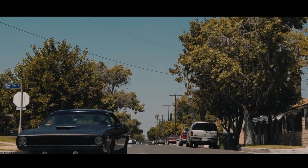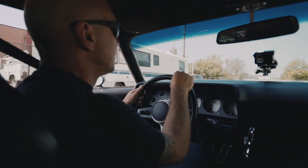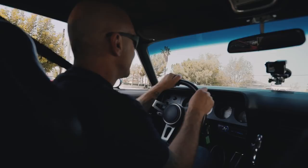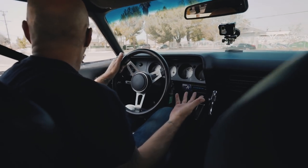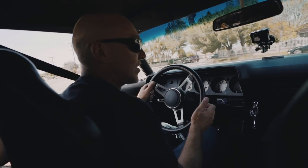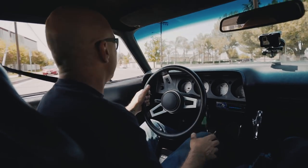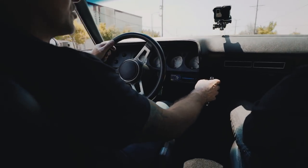Finally driving in the Cuda. It's a 70 Cuda, built by Speedcore about 14 years ago. One of the things I love, love, love about this car, and you guys are going to feel it in just a second, is it's just pure low-end grunt. It's a fairly angry car, but it's just grunt, you know?